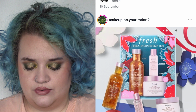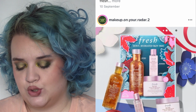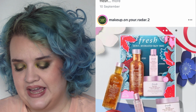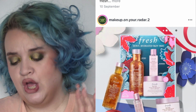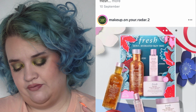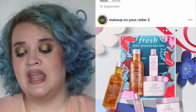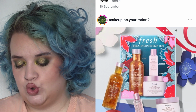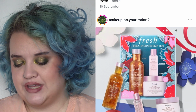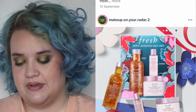And then we do also have a new skincare set from them, Dewy and Hydrated Skincare Trio. This is a Rose and Hyaluronic Acid Deep Hydration Toner, Rose and Squalene Deep Hydration Oil Infused Serum, and the Deep Hydration Moisturiser. I've heard really good things about this line. My only thing is, does it smell like roses? Because if it smells like roses, no thank you. I do not want to smell like somebody's nan.